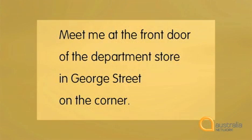Look at the use of prepositions in the following. Meet me at the front door of the department store in George Street on the corner. In English, we say at a location, in the street, but on the corner.